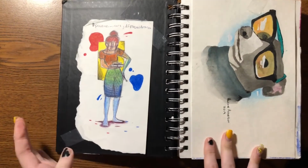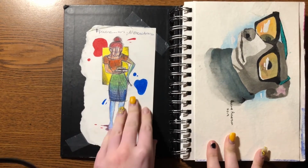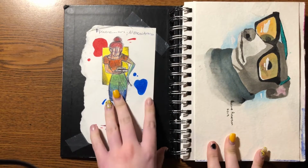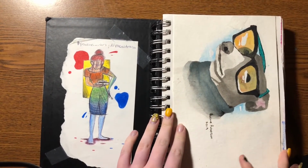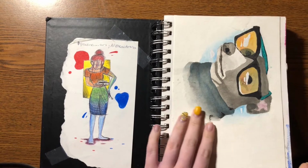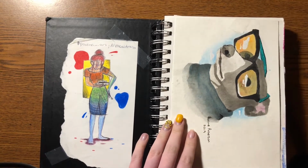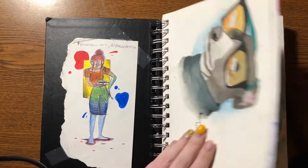The first page is really just my app for my Instagram and just something based off of my Instagram. I use all the colors of the rainbow. I have a watercoloring of a dog I really like. His name is Kermit. It's a Jenna Marbles dog. He's great.